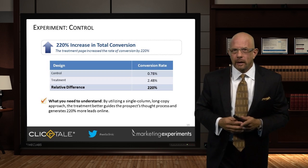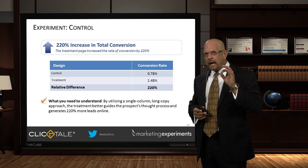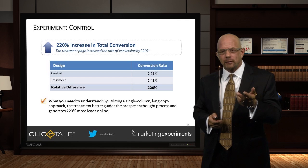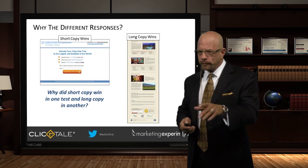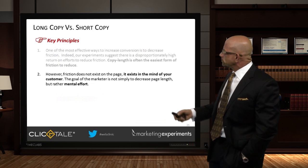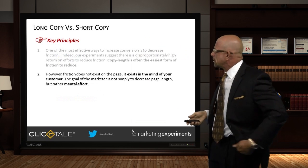Now, I share that with you because really optimization doesn't occur on a page, it occurs in the mind. And with that sort of principle, we can start to unpack some reasons why we might think about long copy and short copy and which one to use in which particular situation. Here's a second point. Friction does not exist on the page. It exists in the mind of your customer.